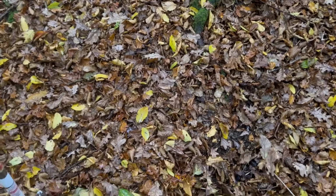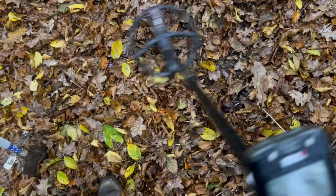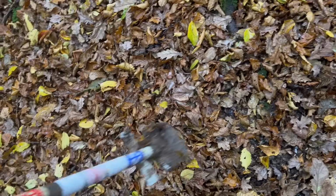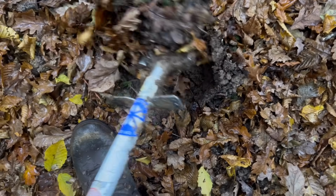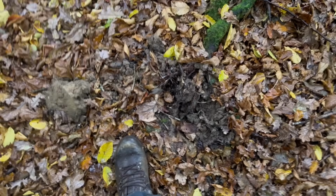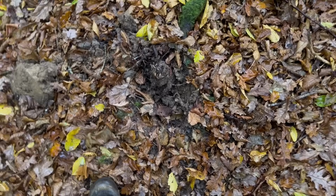I will try a live signal. This is a pinger. Sounds too good to be true. And it's right near a root. Actually, this might be a bad idea, trying to do a live dig near a root. No, that seems to be all right. That seemed to be okay. Didn't seem too deep as well. But it's still in there.